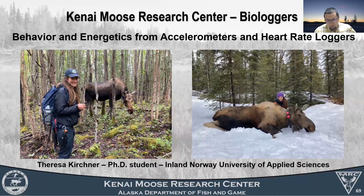Another student that is working on biologgers is Teresa Kirchner. She's doing similar work with behavior, but with a different type of accelerometer, and trying to infer the different behaviors from the accelerometers. But then it's also tied to heart rate and looking at energetics. So if we can determine behaviors from the accelerometers and then tie that to changes in heart rate for each behavior, you can start looking at energy budgets of these animals.